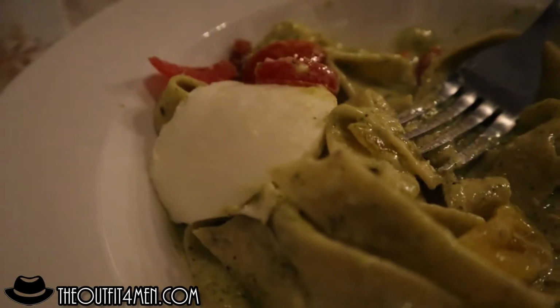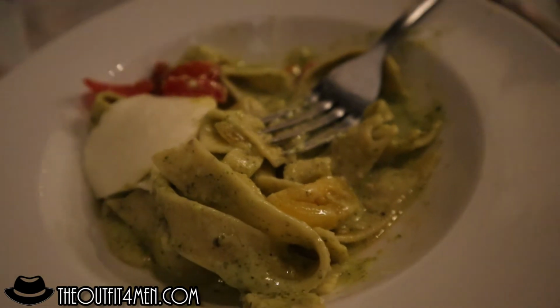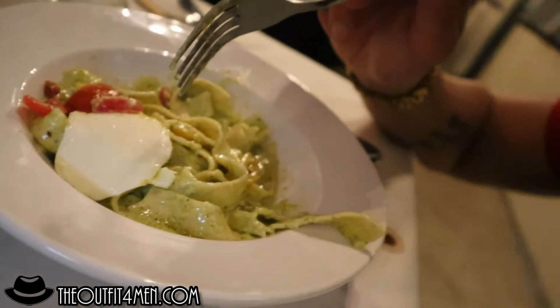So the pasta, the pesto's super creamy, super good. And I love that they added the mozzarella slice on there for the extra touch. Fantastic, super fresh. Very good choice with the order.